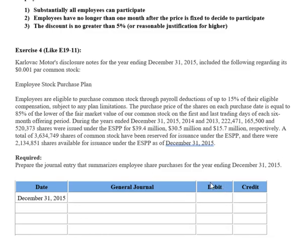So how would we record this entry on December 31st of 2015? Well, first and foremost, we're selling shares of stock. Had the discount been less than 5%, we would simply debit cash for the payment, credit the common stock at par, and then any extra over par would go into our paid-in capital in excess of par on common. Now here's the problem. Since we exceed that 5% threshold, we're at a 15% discount because they can purchase at 85%. We're going to have to also record compensation expense.